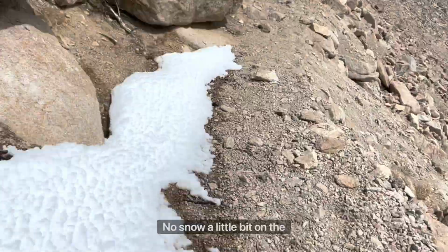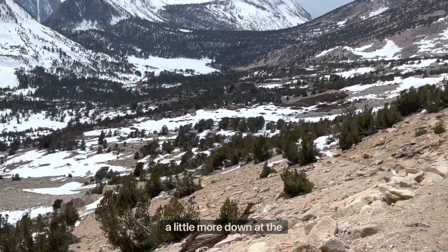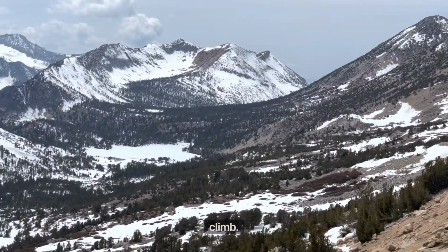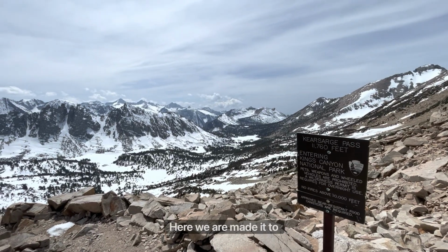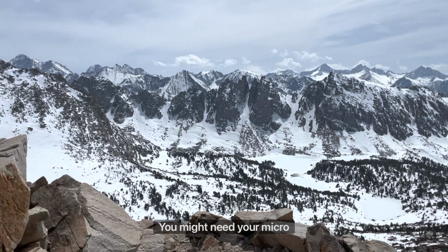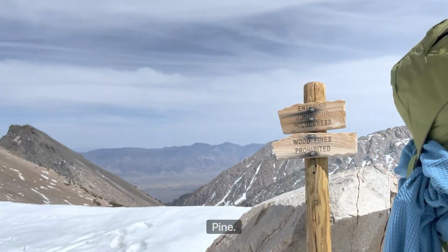Pretty good, no snow. A little bit on the sides, a little more down at the bottom. We took off our micro spikes halfway through the climb. Damn, is it beautiful though. Here we are, made it to Kearsarge Pass. Coming down into Onion Valley, you might need your micro spikes, but other than that, it's pretty smooth sailing. Enjoy Lone Pine.